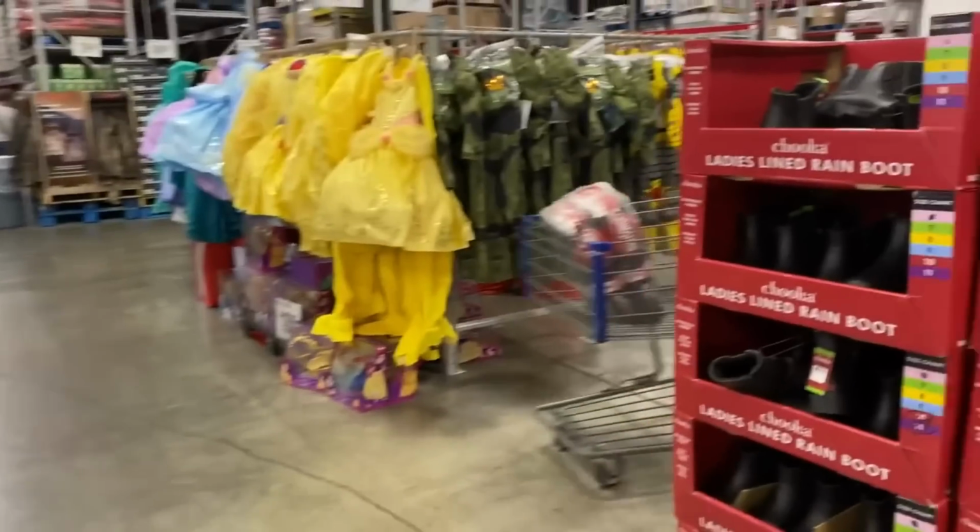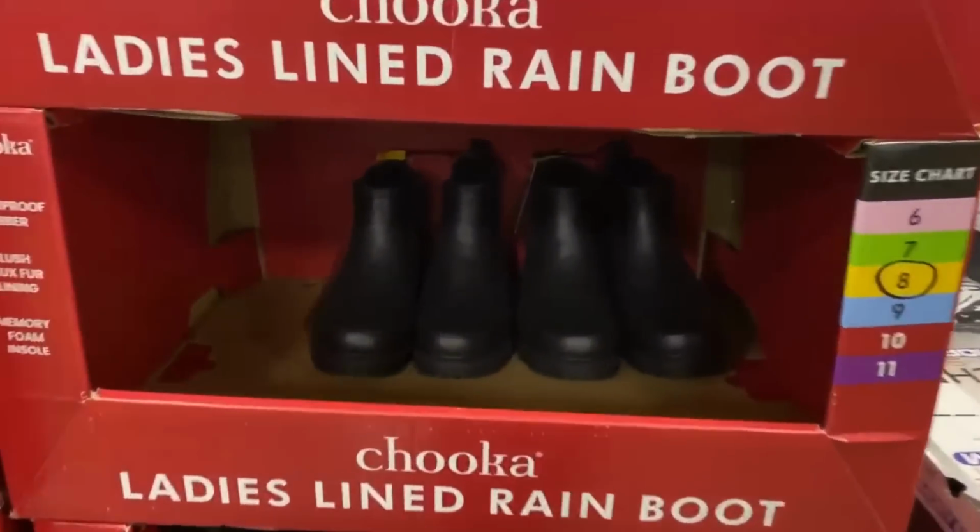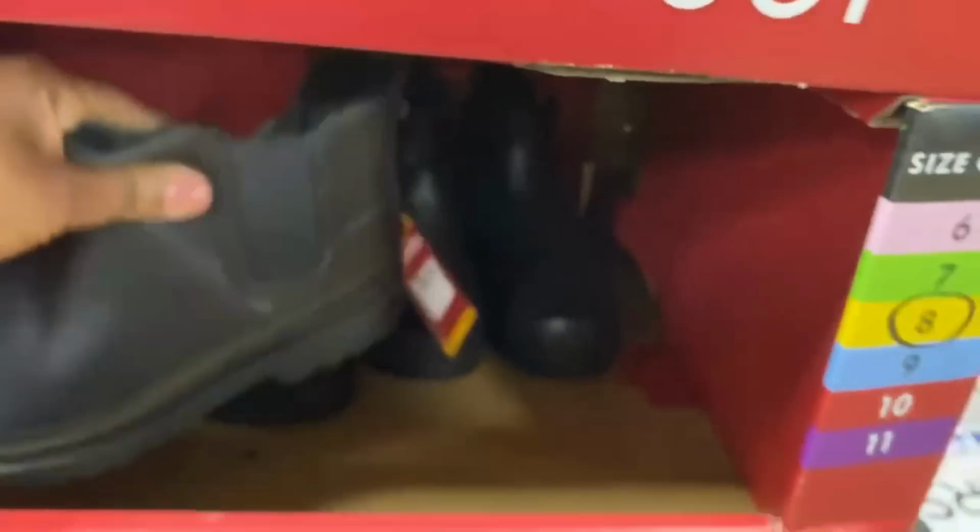Ladies line rain boots right here. They're $22.98. Size 6 through 11. Right here.